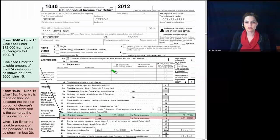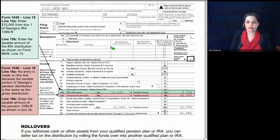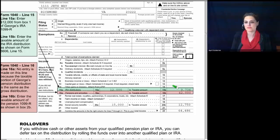So let's move over to George's 1040 form now. And we will see that we did a lot of work on 8606 to come up with this number for line 15B. Line 15B shows that the taxable distribution is $9,736. The gross distribution was $12,000.